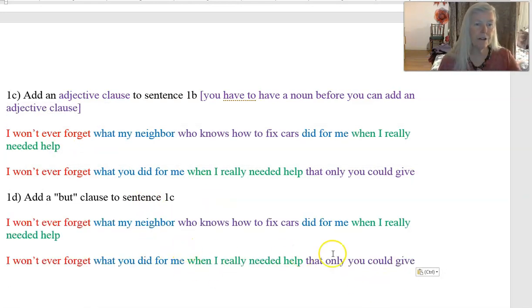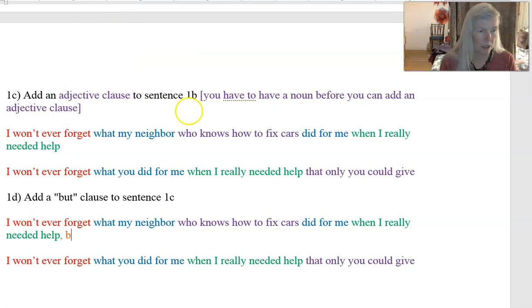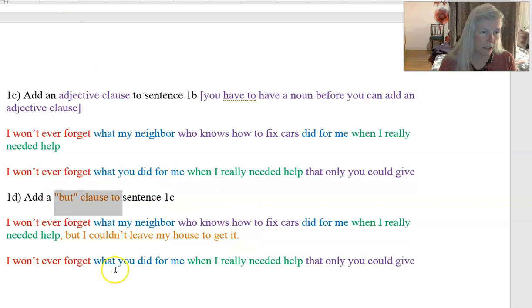So you have everything, copy everything in, don't change it. I won't forget what my neighbor who knows how to fix cars did for me when I really needed help. When I really needed help. What color am I going to do here? But I couldn't leave my house to get it. That'll work. So that but clause in orange.